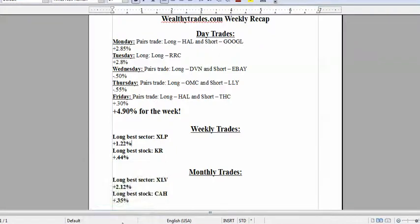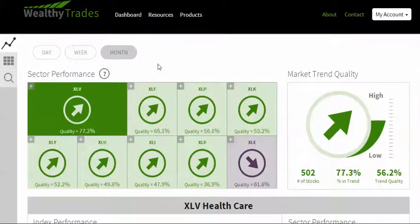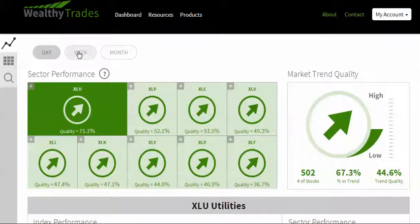All month long, the dashboard has been in an uptrend. This will stay static. The monthly tab will stay like this all month long until the month closes. That's important to understand. This weekly tab is going to look like this all week long until the week closes, until next week closes, and then it'll update. The daily tab updates every day at the end of each day.